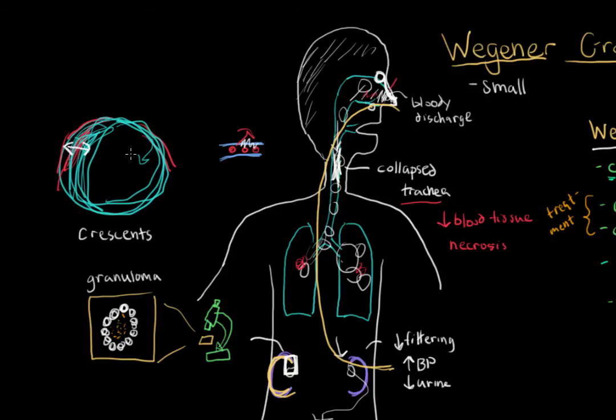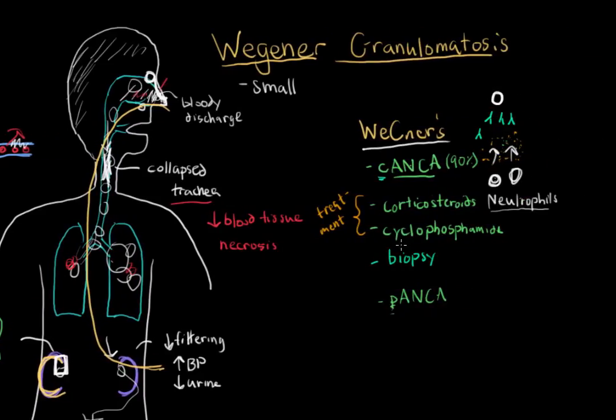Remember, this is a glomerulus. This is how your kidney filtrates. You get this crescent shape, and that is our other C that we can think of when we're talking about Wegener granulomatosis. So on biopsy, you can see crescent formation in the kidney. And so that's really a good mnemonic to remember Wegener's granulomatosis.